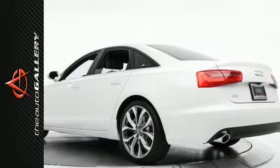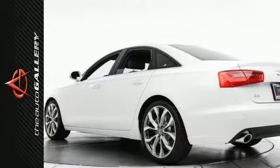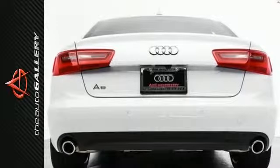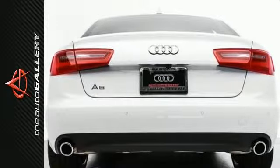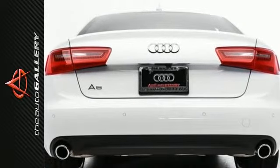This Audi Premium Plus also comes factory equipped with child-proof locks, a tire pressure monitoring system, steering wheel controls, an anti-theft system, climate control, auxiliary audio input, a side curtain airbag, traction control, and HID headlamps.